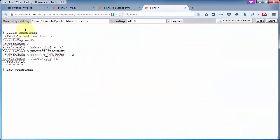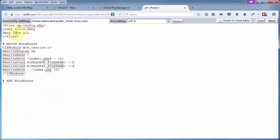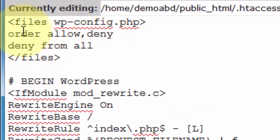And you want to come on up here to the very top, and this is where you want to enter this code. Now this code I'm going to be including along with this video as a separate copy and paste file. There's not a whole lot to it, but just in case you don't want to pause the video and take a chance on getting anything wrong here, I got you covered.